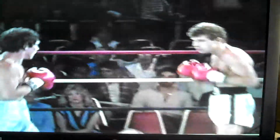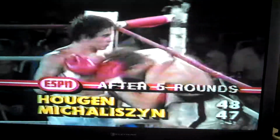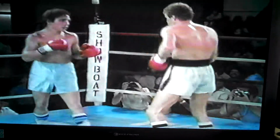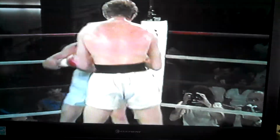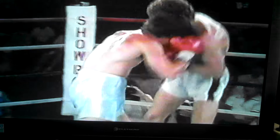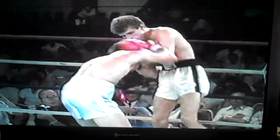I have him ahead 48-47, and he is starting to hurt Michaliszyn with those right hands, which, as you pointed out, Sam, he didn't use much early in the fight. He was pretty much content to stay with a straight left, but now he's found the right. Michaliszyn fighting back pretty well here in the 6th round, however.